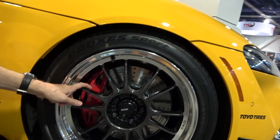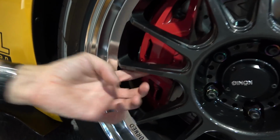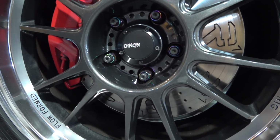And what's nice about these wheels, look at how much clearance there is for a big brake kit. You could put a really big brake kit on here. I've got tons of clearance. So lots of space, and I have Motorsport Hardware lugs here as well, so those are kind of nice.